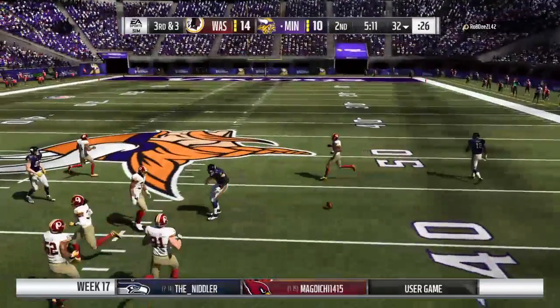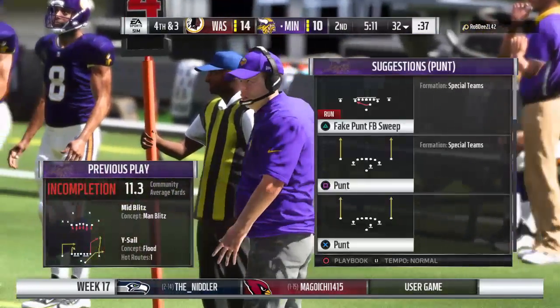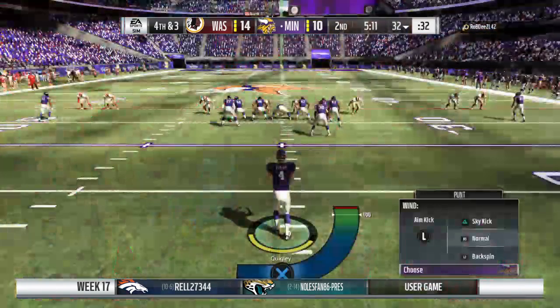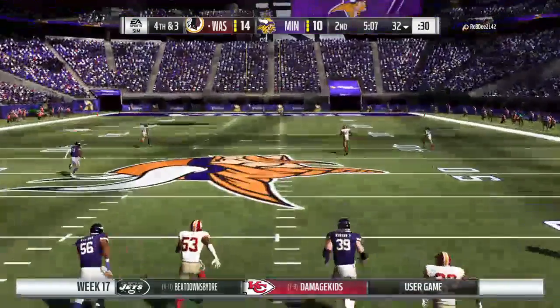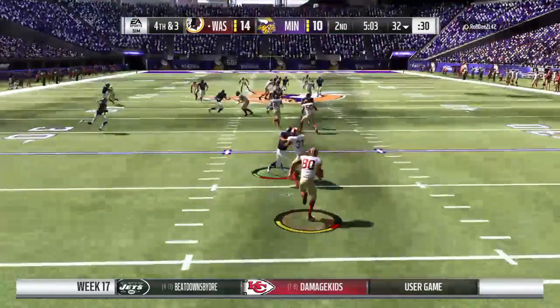Shotgun snap for Rudolph. And he couldn't hang on to it through the contact. Incomplete. It's always a goal, and it's really nice defensively when you can rally to the football and make sure there's enough contact to force an incompletion. Force an incompletion and force another punt. He gets this one away, and boy, it's another boomer. Now it's Crowder.